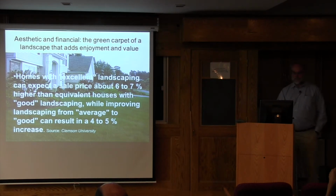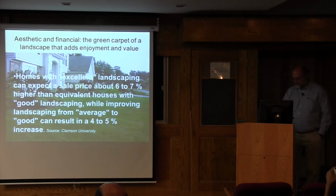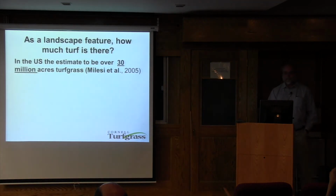And so Clemson did a study showing that for homes with excellent landscapes, you can expect the sell price to be 6 to 7% higher than an equivalent home with a good landscape, and while improving your landscape from average to good, you could even see a result of 4 to 5%. So there is an economic value, even though there is a visual effect to these kinds of landscapes.